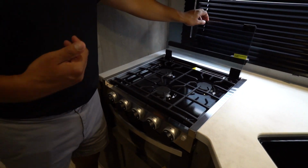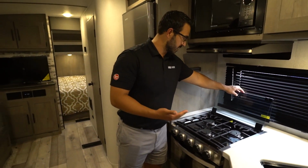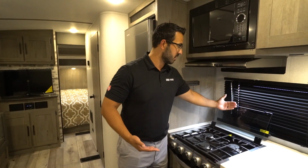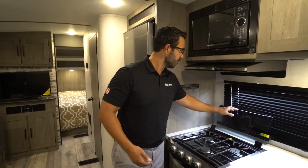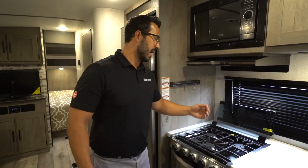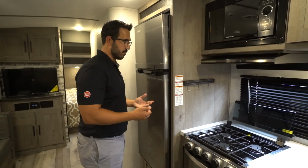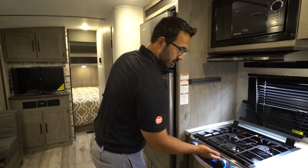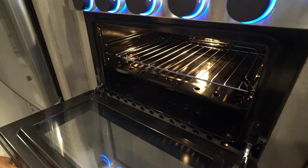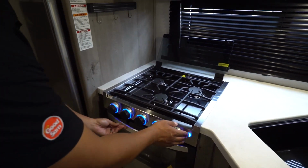Again, I do prefer Furrion over Greystone, just because most of the Greystone units don't have a stop on them, right? When you lift the glass up, it goes all the way back to the wall, whereas a lot of the Furrion cooktops have a stop, so it stops right here. Very minor thing as far as functionality, they both operate very well. You have the blue knob look if you like that. That button also operates your oven light, so you can see whatever you have cooking in there.